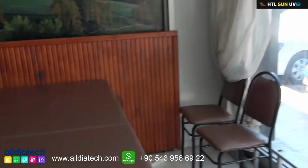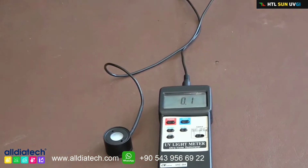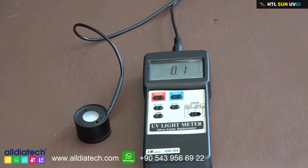We have said that we are imitating the sun. Let's look at how we imitate the sun. First, let's measure the ultraviolet light level in a closed environment that is bright but not directly exposed to sunlight. As can be seen, the UV value falling on 1 square centimeter is 0.1 microjoules in an environment where the sun does not directly enter.